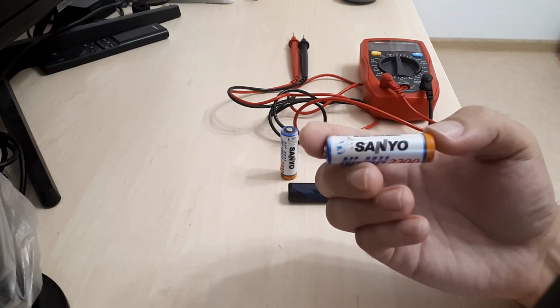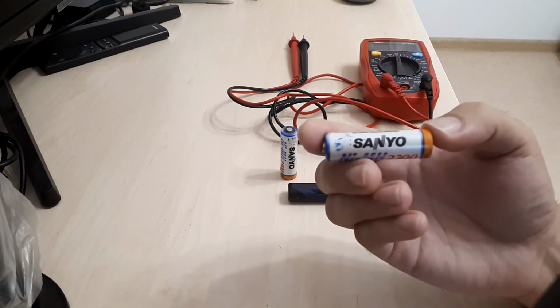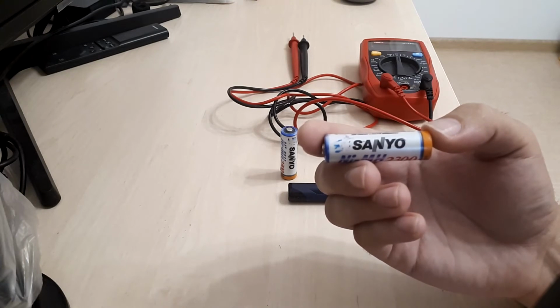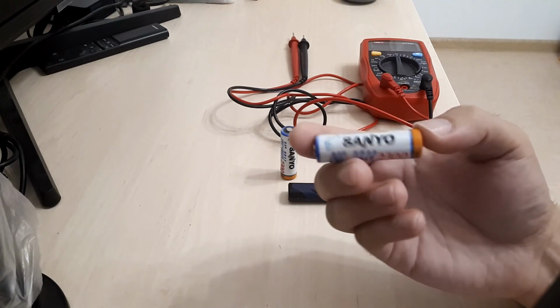However, I'm expecting to see some capacity left because, first of all, as far as I can tell, the ability of Japanese manufacturers has always been very good, and their quality standards in many ways have not been matched by many. So let's see how these batteries stack up.